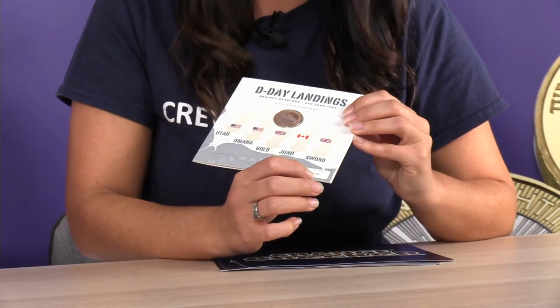And you can see down here we've got the numbered edition limit as well. This is 2,178. So, you know, there's not many of them available, but if you do want to get your hands on this one, they are available to own now.